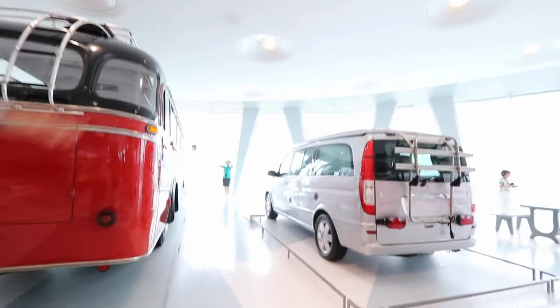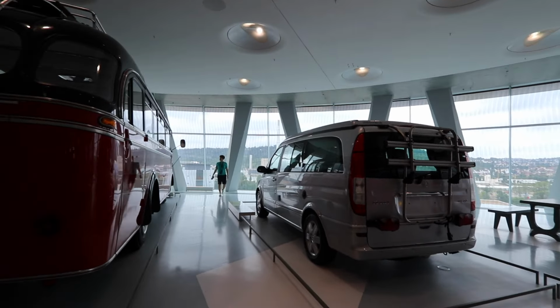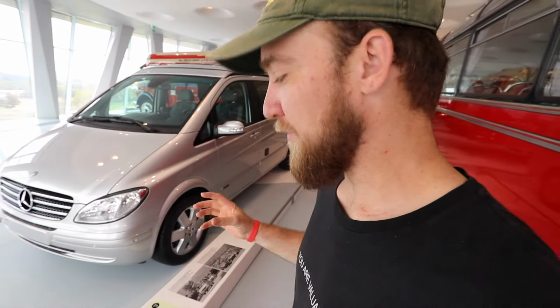Sick. This is the old Marco Polo. You have the roof, which can tilt up, and you have a bed in there. And you could get it with a little kitchen and... So this is the Marco Polo line of Mercedes-Benz?